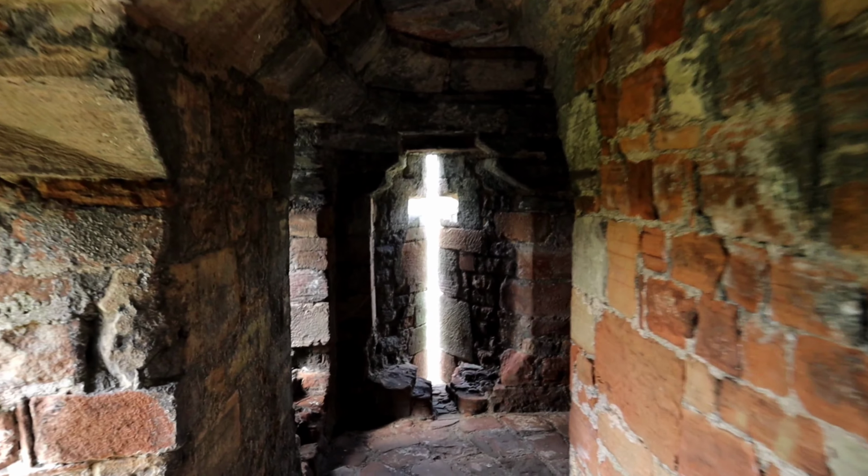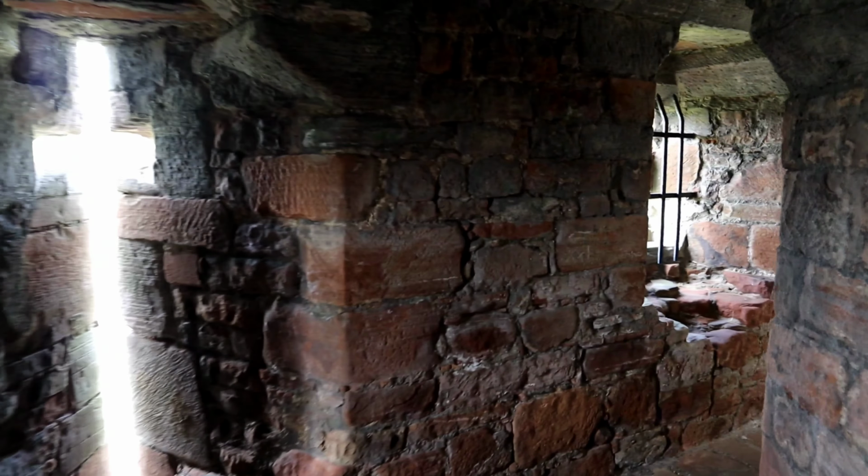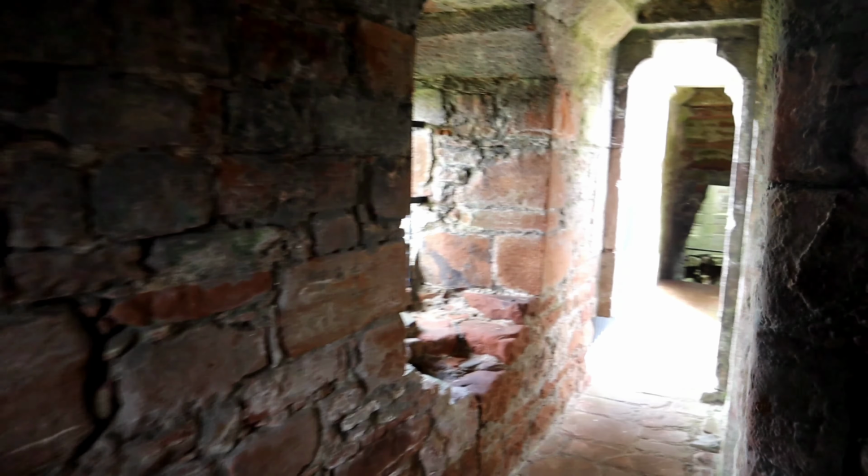The keep reaches 4 stories high, and you are still able to climb the spiral staircase to the top if you have a head for heights, though I have to say the views are certainly worth it.